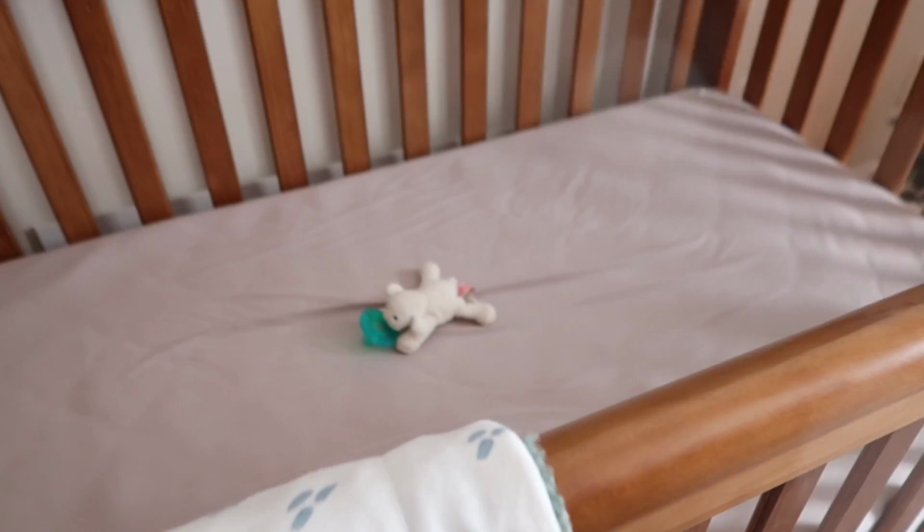For whatever reason, cows came to mind when I was thinking of his room, so that stayed on my brain as I was picking stuff out, and I'll get to that here shortly, how that played out. In his crib, we have the Newton baby mattress, which is wonderful. We also have the Solly baby crib sheet, also another one of our favorite brands. So if you don't know, that Newton baby mattress is breathable, which is very important.